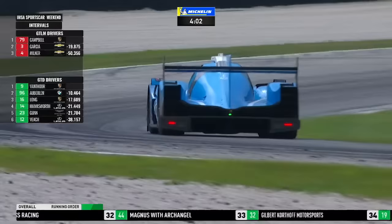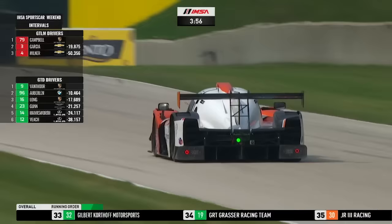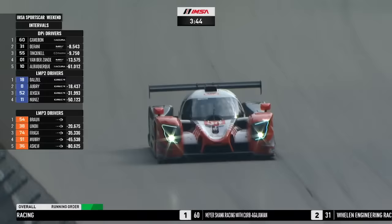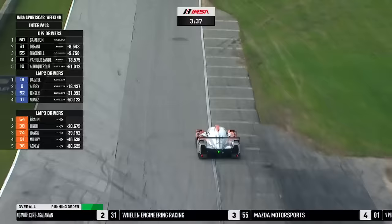4 minutes to go. Leading in the LMP3 category, Colin Brown. Good run for the Court Autosport team in the white and tangerine, number 54. Just sitting outside the top 10 at the moment. Colin, how he's not got a works drive at some stage. One of the fastest prototype drivers we've seen in IMSA down through the years.